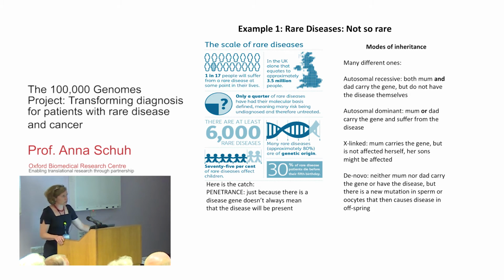So there are at least 6,000 different rare diseases. Many of them are of genetic origin, I already said that. And 75% of rare diseases affect children because of what I said previously. If you have a genetic disease and it's in your germline, then you can pass it on to your offspring. So that can have quite a psychological impact on the family. And 30% of rare disease patients actually die before their 5th birthday. So that's another important detail that highlights really the unmet clinical need.